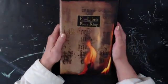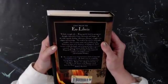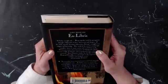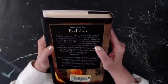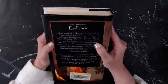I think so too, Suzanne. We'll hope. So anyway, a finely wrought tale. King expertly leads his protagonist through a labyrinth of clues, discoveries, and dangers, all the while expertly detailing 17th century Europe's struggle over religion and knowledge.